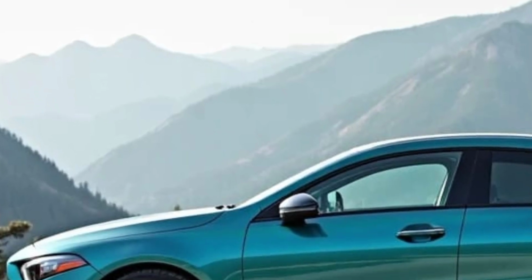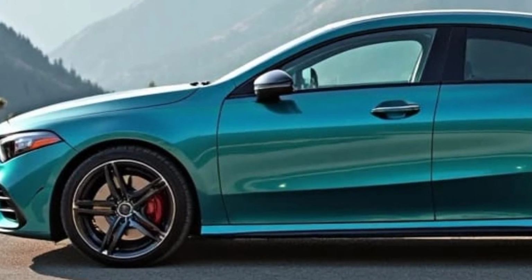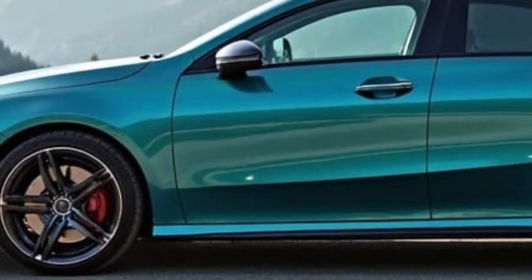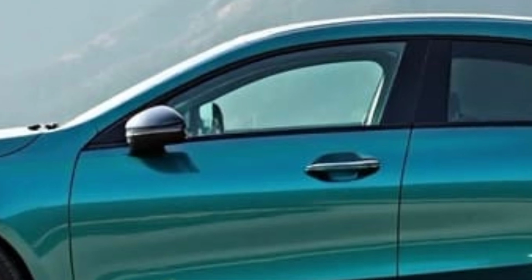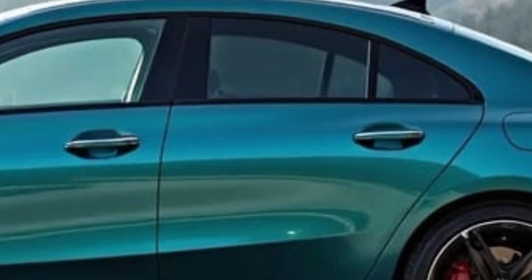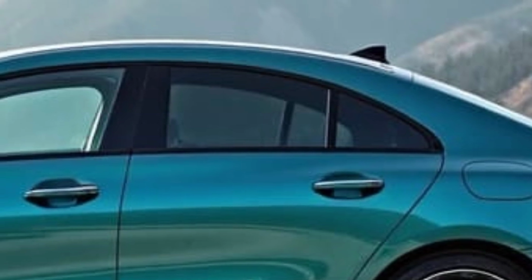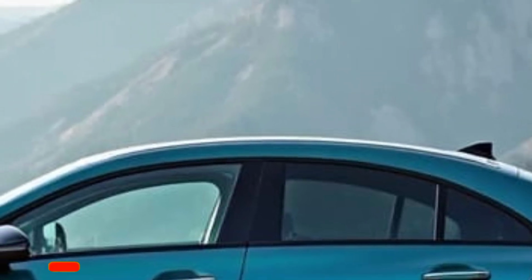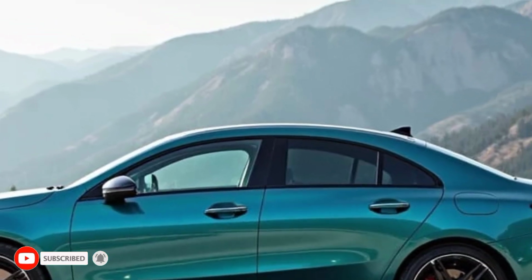From the profile, the CLA exudes a graceful, fluid motion that's unmistakably coupe-like. A swooping roofline flows into a short rear deck, giving it a poised, forward-leaning look. Clean character lines stretch across the body, reflecting light with every movement. The elongated wheelbase enhances both aesthetics and cabin space, while the subtle side skirts add a sporty edge. Frameless windows and blacked-out B-pillars enhance the floating roof effect, adding to its modern charisma. This is the kind of silhouette that turns heads even at a red light.